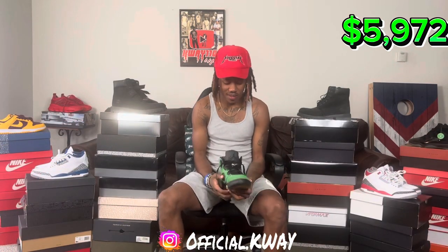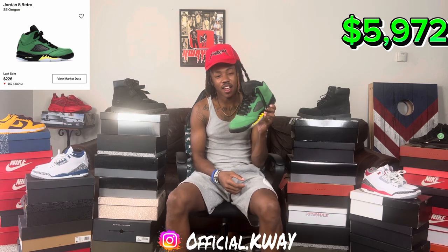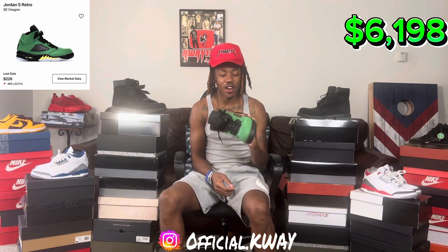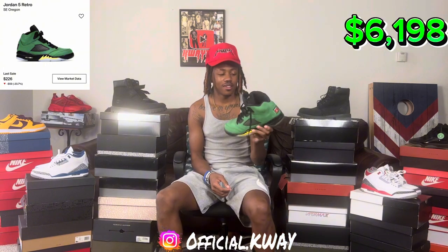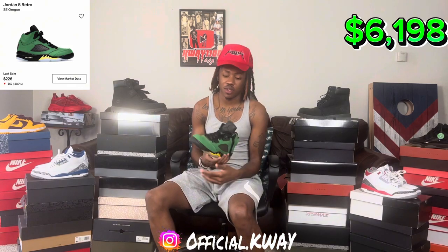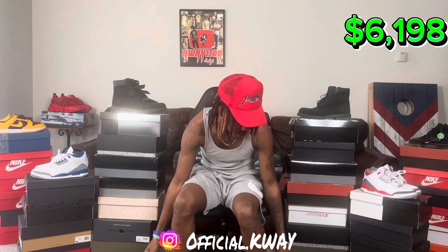So what's up? I got my Oregon Ducks Jordan 5s. I rate these shoes a 10. I don't really wear these shoes, but they have a lot of suede on them. These my second favorite shoes out of all my shoes. I almost forgot to put these in the video. That was in the shoe box.